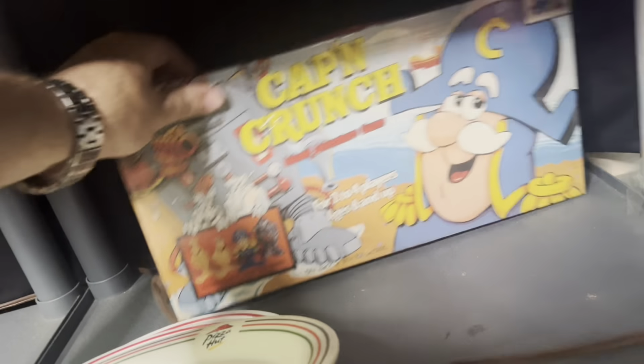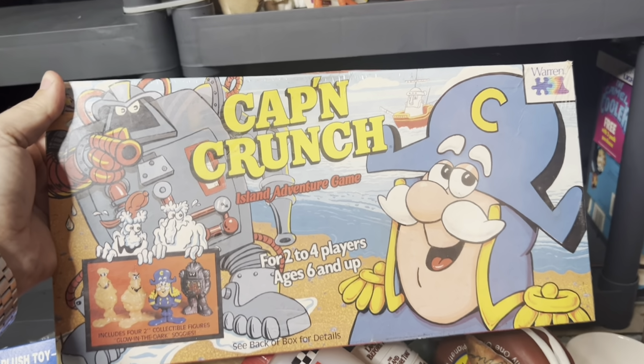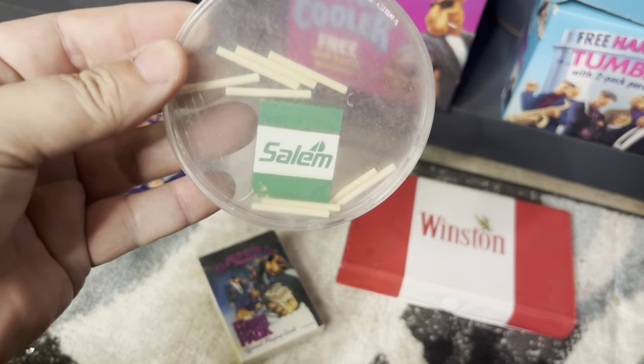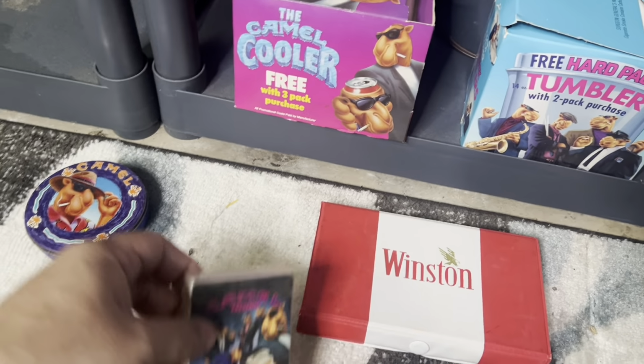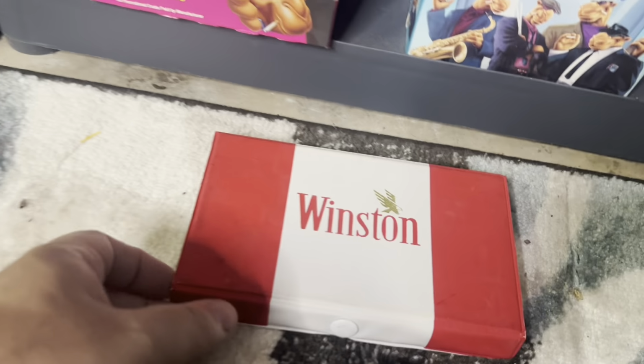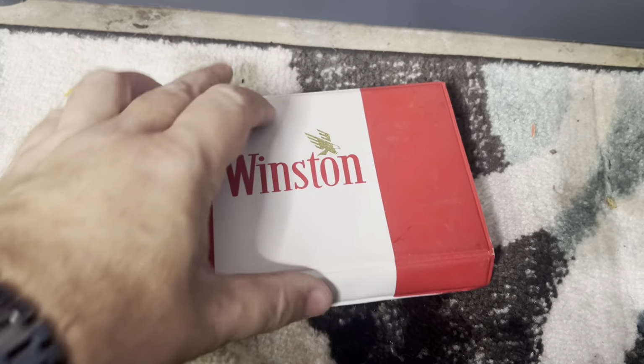And we have a Captain Crunch board game that's pretty rare. It's hard to find, and it's worth about $40 unopened. And then some more tobacco collectibles. That little Salem game where you get the sticks in the box is worth about $6. Some Camel cards are worth about $5. I think it was Joe Cool. This Winston Domino set's worth about $15.